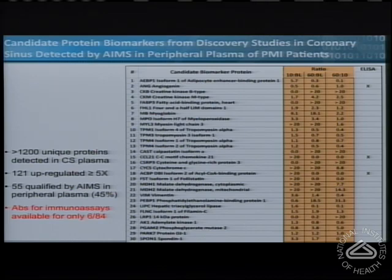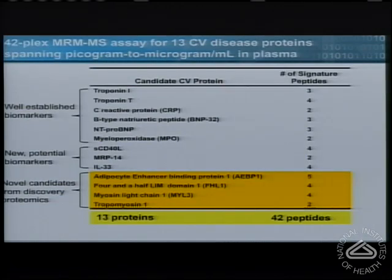So here's the top end of the list of 55 qualified peptides by AIMS. There were antibodies available for the list of 55, only for, I should say, 6 out of the 55. We chose 4 of these candidates that had interesting temporal profiles in terms of their change in abundance. In other words, they went up early and they tended to stay up, which are the things that we would like to monitor from a biomarker standpoint, and we decided to make assays for those.